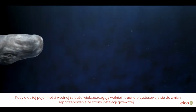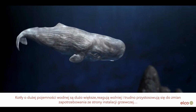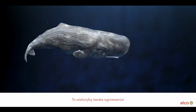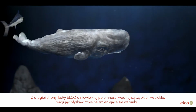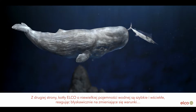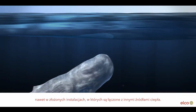Here is a fun way to help comparing Elco boilers to high water content boilers. High water content boilers are far bigger, slower to react and very inflexible to the changing demands of a heating system. They are the whales of the heating world. Elco low water content boilers, on the other hand, are fast, furious and respond rapidly to changing circumstances, even in complex installations when being combined with other heat sources.